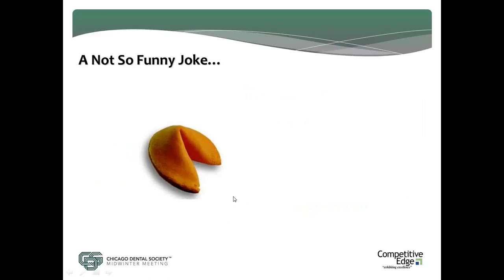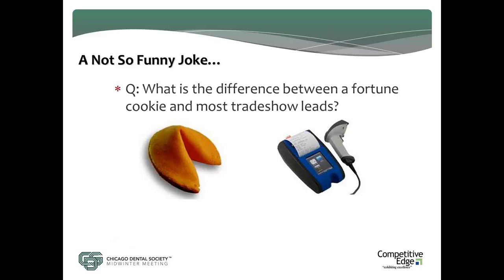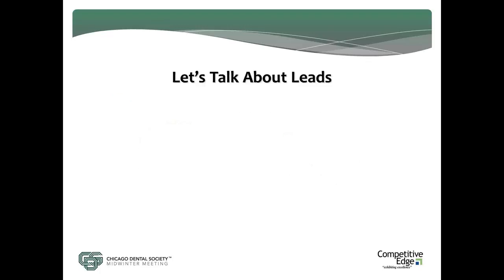Let's jump in. Start off with a not-so-funny joke that I saw years ago. The question is, for most exhibitors, what's the difference between a fortune cookie and most trade show leads? And the answer is that the fortune cookie might come true, okay? That joke is a little bit humorous, but actually not so much, really. So we're going to take a deep dive into this topic of lead management because for too many exhibitors, this is an immediate area of improvement. And by improving this area, you will quickly improve your return on investment from the midwinter meeting.